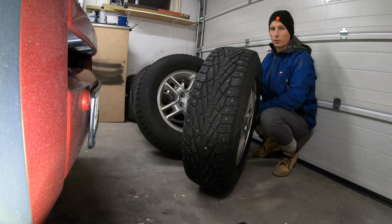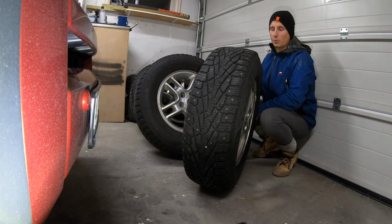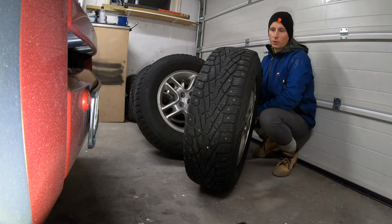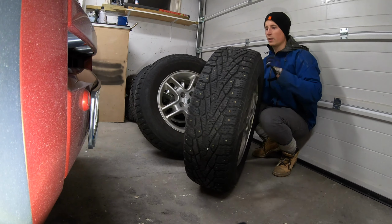We usually have one or two trips up north to the north of Norway and also Sweden, where we get temperatures down to almost minus 30, and also a lot of snow covered roads and icy roads, and they have been great.